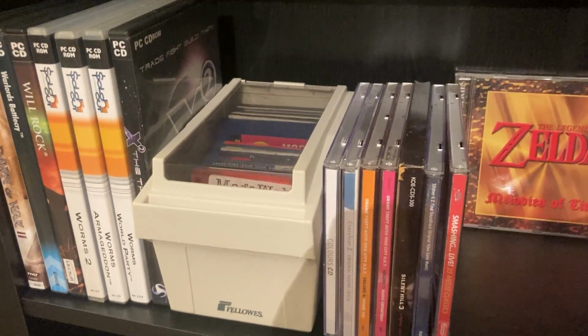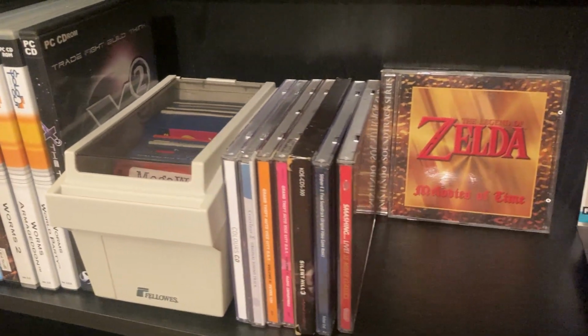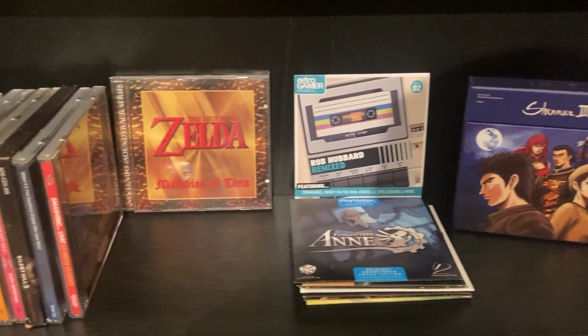I have a couple of floppy disks here. I have a lot more floppy disks stored away, but that's a couple that I have to hand, a couple of Amiga games, for example.